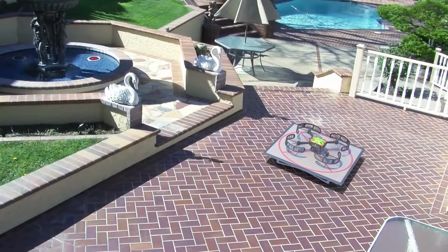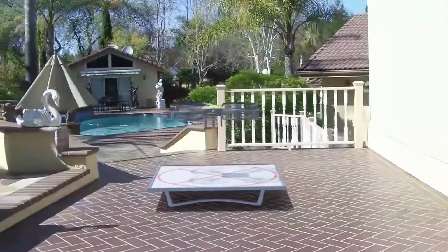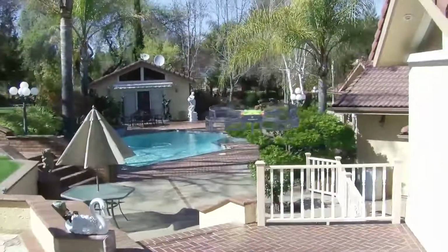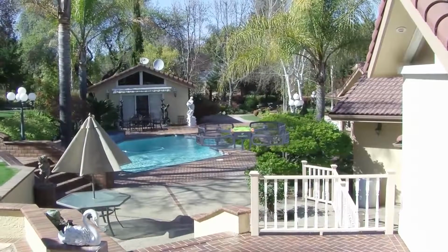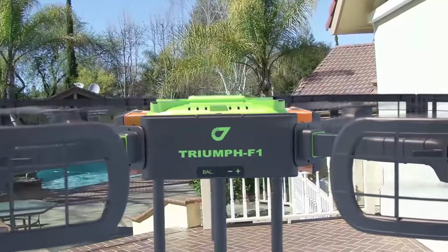Executing the mission is even easier. Use the Flight Patterns button to cycle through the saved missions, press the Fly button, and stand back while Triumph F1 takes care of the rest. From takeoff to landing, no intervention is required.